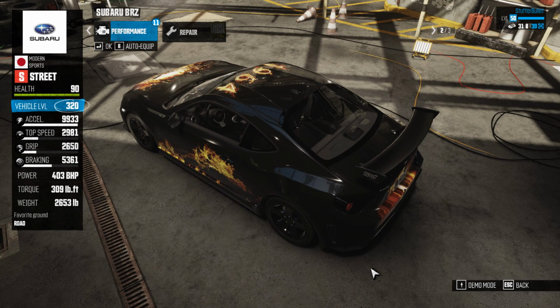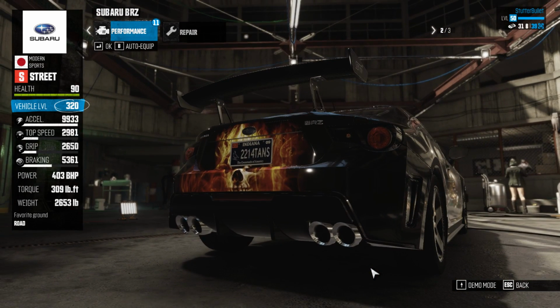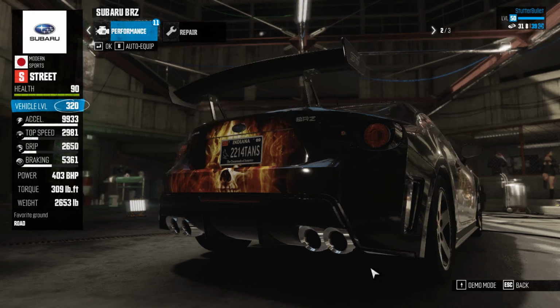Actually no, it has about 70 or 80 less horsepower than the Mustang, and about 100 less torque than the Mustang. I have a feeling this is going to come in last, although the handling may help it a lot. Although the BRZs are infamously drifty, with thin back tires and all that stuff. Okay, on to the track.